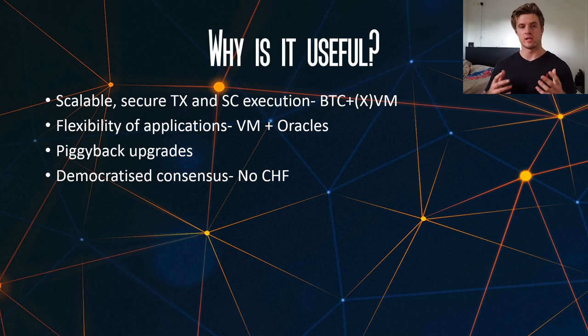Another really nifty part of Qtum is that they can get what I call piggyback upgrades, which is basically what I was talking about before: if either Bitcoin or the virtual machine that they're using has an upgrade to their own network, they can quite easily obtain and integrate that upgrade and bring it to the Qtum network. So for example, if Bitcoin does implement Lightning Network and it is successful and a good solution, Qtum can quite easily integrate Lightning Network into its own platform. Also, the platform is designed to have a democratized consensus system, so it really does reduce, if not eliminate, the possibility of contentious hard forks.